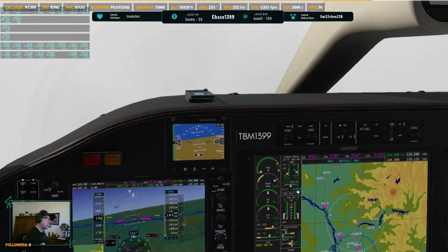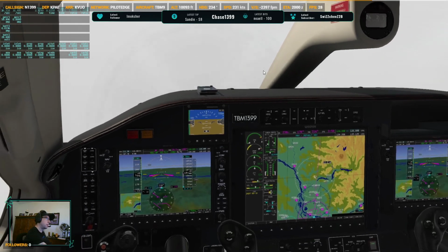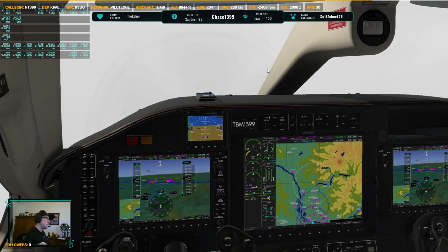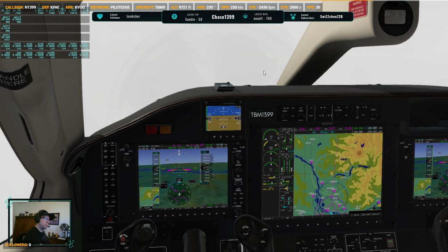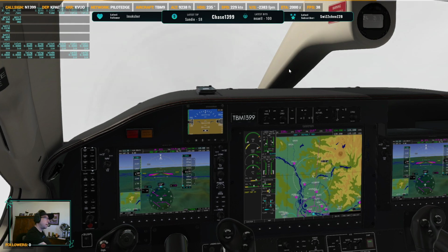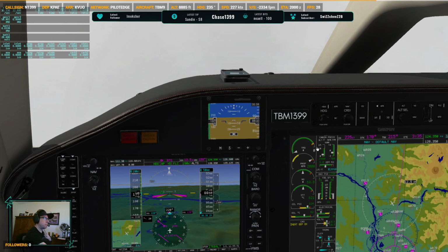Cabin pressures, 3.3 differential. Cabin is dropping, so we're good there. Our 26 feet per minute sink rate, not a little much. Yeah, I wasn't really paying that much attention. I was trying to get lower because he kept giving me lower altitudes, and initially I still had power in, so I was only descending at like 500 feet per minute.